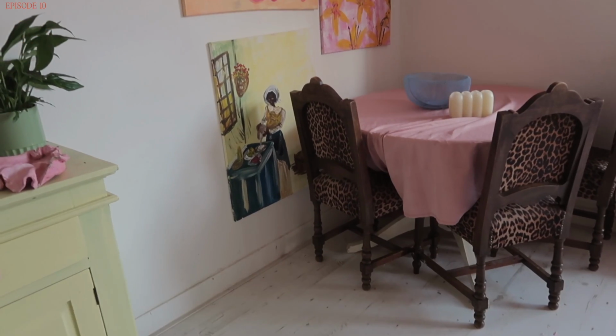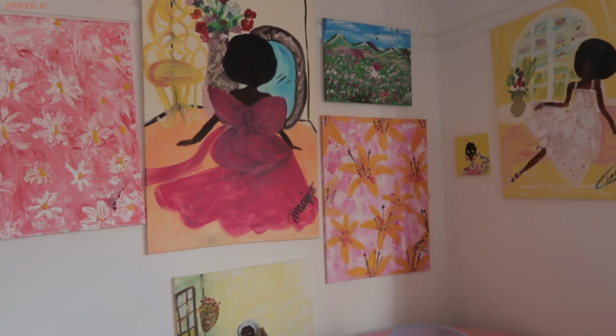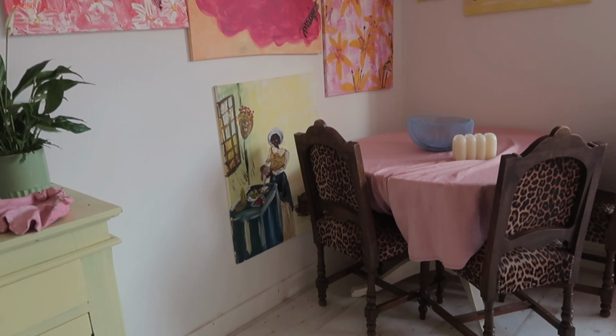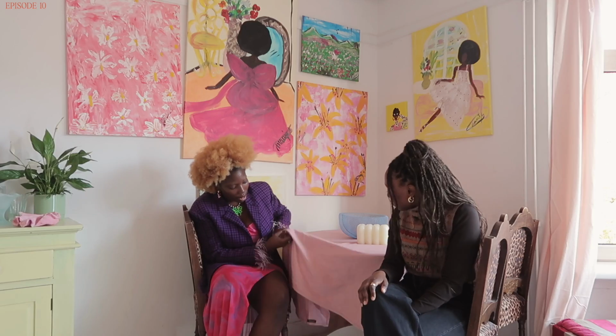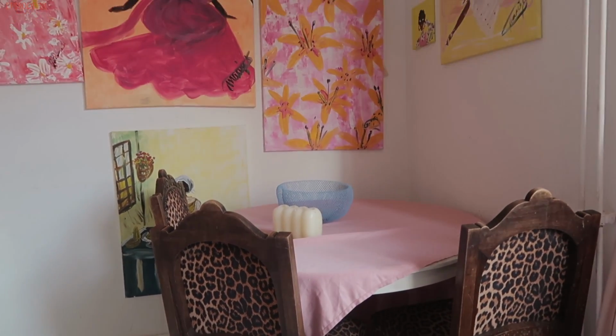The last space in your main room, your dining space. You have beautiful art behind us. So first, let's start with the chairs and the furniture. Where did you get all of it? These are from my mom's best friend Sarah. This is from Fest as well. I had this candle maybe for 2 years. This table, I thrifted it online. It's kind of old, so I want to revamp it.